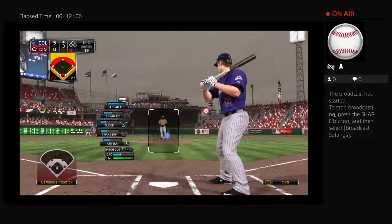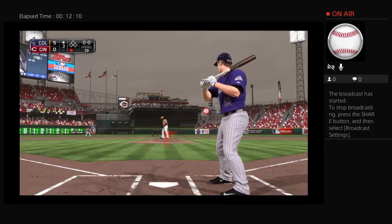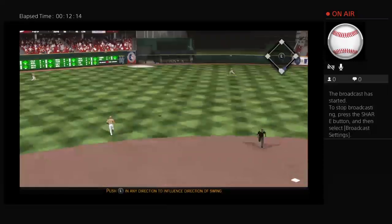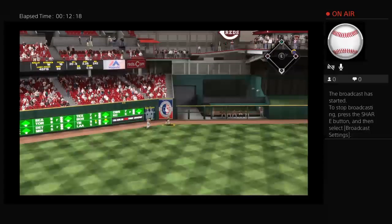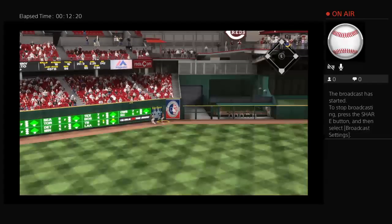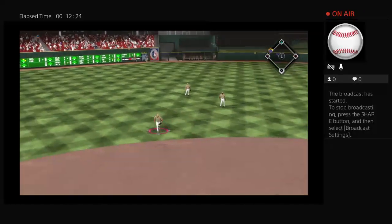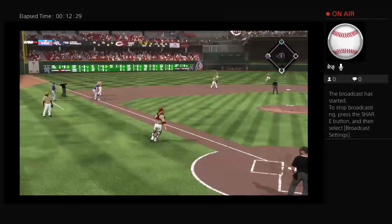1 away for the former MVP, Justin Morneau. And here's the first pitch. Now he goes the other way, and he got a lot of it, high and deep to left center field. And that ball gets down out near the wall and should be extra bases. Around second now, heading for third. And he will make it into third with a 1-out triple.